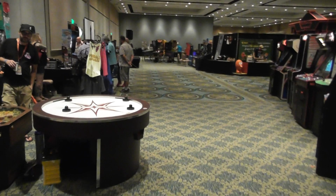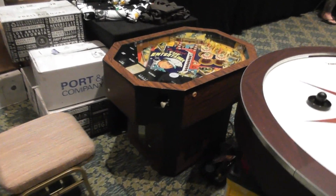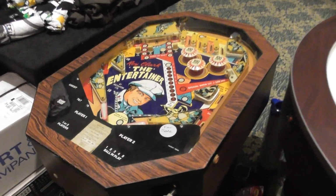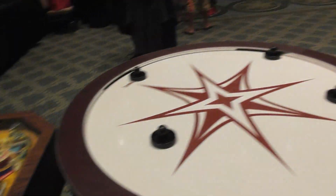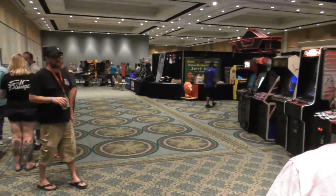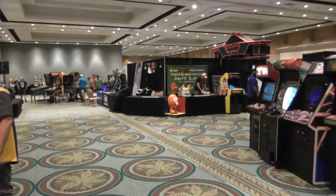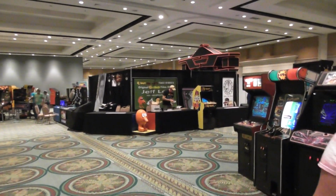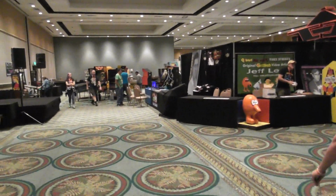Great game. And then the Double Danger guys brought a Roy Clark's The Entertainer for sale. Another cocktail game. They're fans of Roy Clark. It is Rampage. Got to meet Jeff Lee over there, finally. I missed him when I was in Chicago. I didn't get to see him at Galloping Ghost. But finally got to meet him.